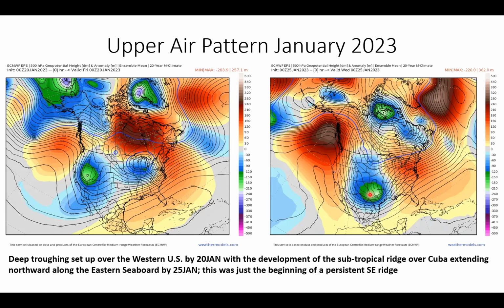Downstream of this anomalously deep trough over Texas, we see a response in the atmosphere again. For every action, there's an equal and opposite reaction. So as this trough was digging south, the ridge along the U.S. East Coast was building northward. And we see ridging, complete control over the mid-Atlantic, strongest or highest heights over Ohio, Pennsylvania, down to West Virginia, Virginia, as well as North Carolina by the 25th of January 2023. This was just the beginning of the persistent southeastern ridge.